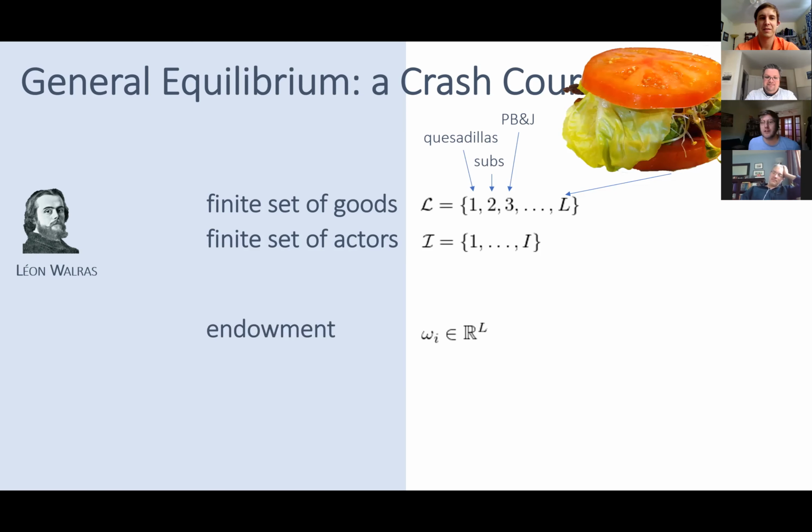Okay. So what happens? Everybody starts off with what's called an endowment, right? Which just says for each actor, that person has a list of goods, has a basket of goods, right?